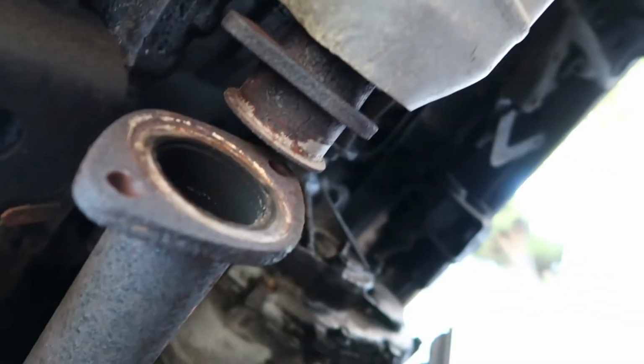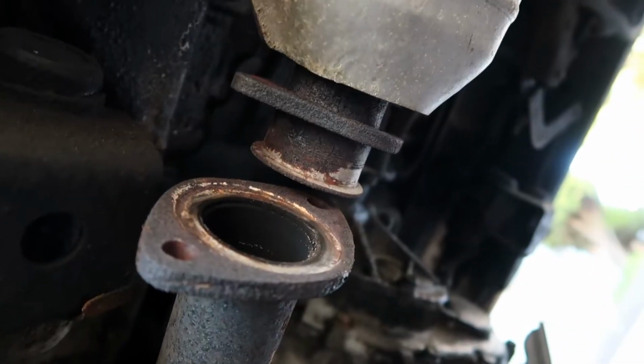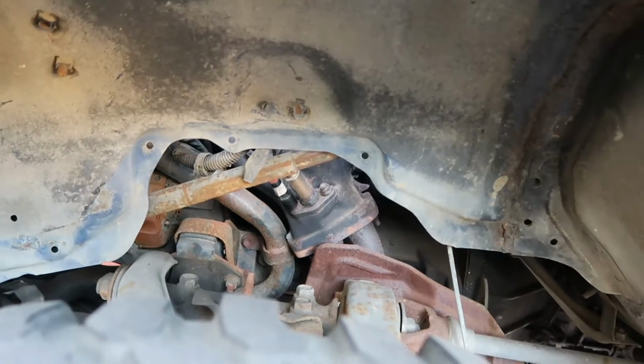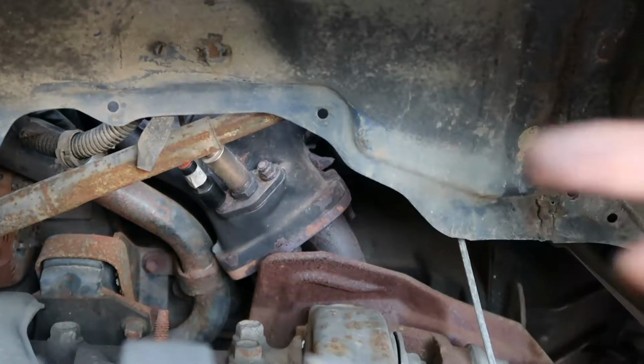All right, so just got that off. Quite a bit of stuff in there. It's all over my arms and all over the ground here, just like little bits of rust and exhaust. All got in my eyes, so that was fun. So it looks like I have to undo the exhaust from that point right there. Let's get to it.